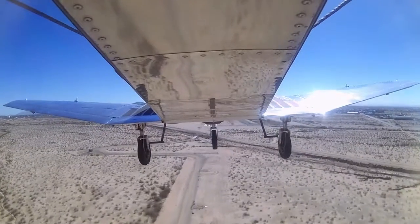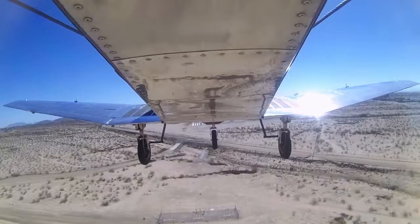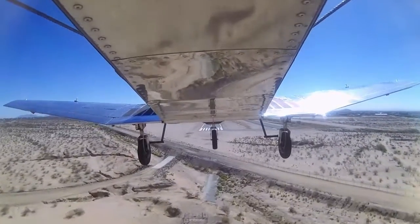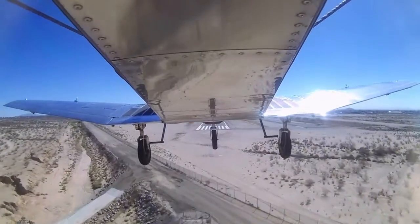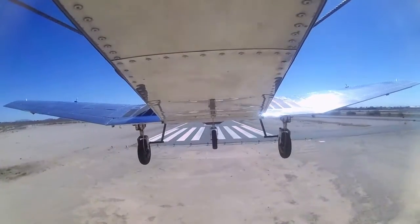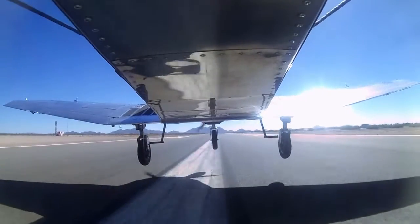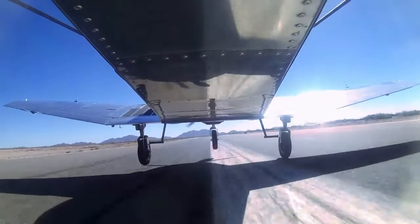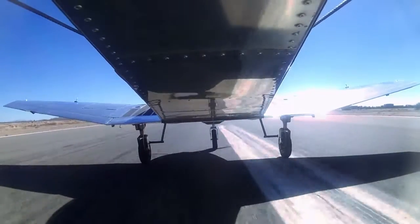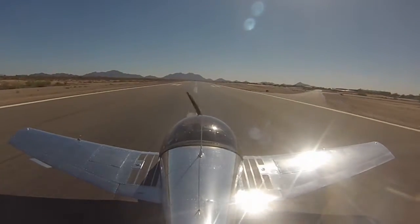20329, dropping down to 4,000, we're just entering procedure turn. Entering the stack now. 104. Stanfield traffic, Archer 43779, we'll take 4,500, then about a minute and a half, Stanfield. Stanfield traffic, 2655 is about 12 miles to the north, request top of stack. Up a stack, 4,500, 5,000 is open, Stanfield.